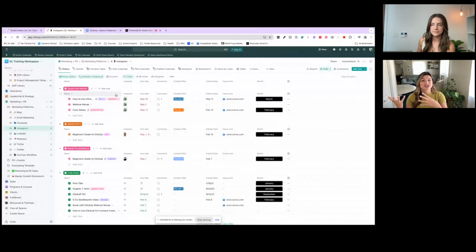You can also attach Slack comments to ClickUp tasks. You can do a bunch of different things there as well. But making sure that the lines are clear and things aren't getting lost in Slack, but they're staying threaded in ClickUp is key. Then let's talk about time tracking and reporting.